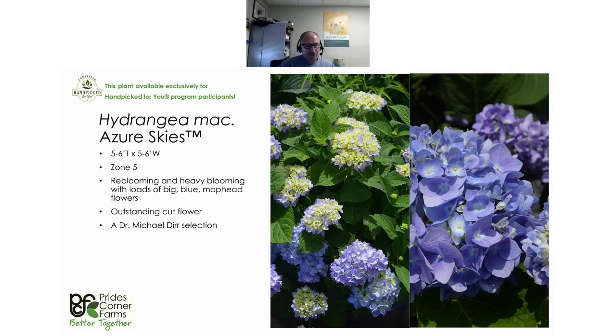Hydrangea macrophylla Azure Skies. Well, it's sort of interesting in looking at the reblooming hydrangea world out there. Obviously, the original hydrangea Endless Summer still dominates that particular market. Then, as many of us know, it's a very average plant. I've got it growing in my yard. I know it's an average plant. Some years it doesn't really bloom that well. Well, I would say that 3 or 4 years out of six, it doesn't bloom well.